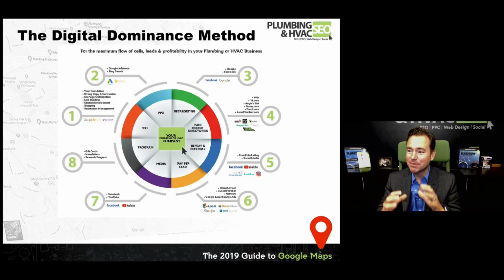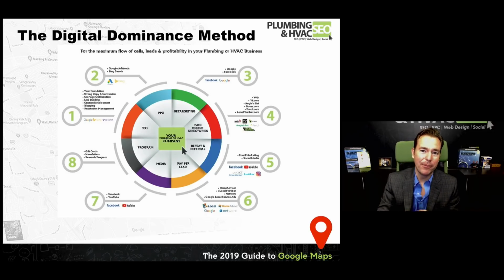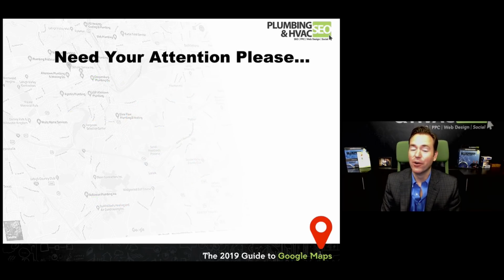Today, we're going to be talking specifically about Google Maps and the Google Map algorithm and what you need to do to get ranked in the maps in your service area.